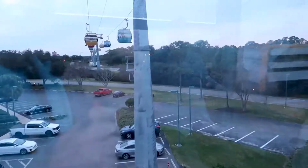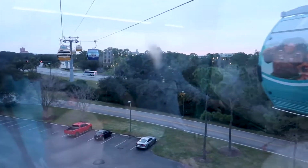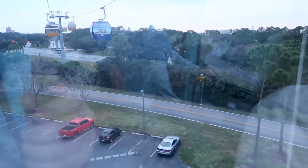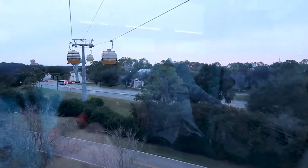Welcome aboard the Disney Skyliner at Disney's Riviera Resort. If you're just joining us, we are on our way to Epcot.